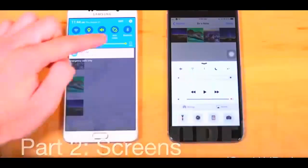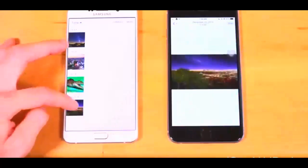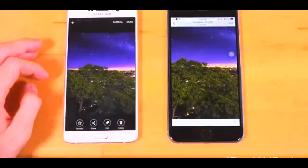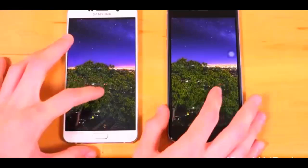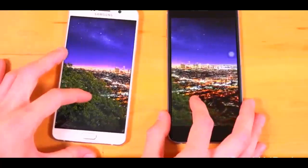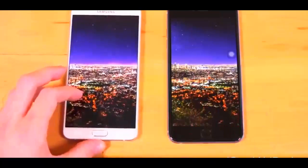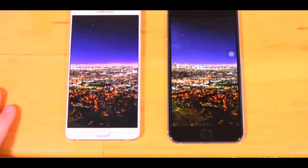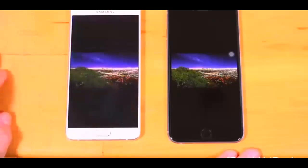Now, the Note 5 does definitely have a better screen on paper, and I will say this, the black levels as well as some of the colors look amazing and better on the Note 5, but when you're actually using both devices for an extended period of time, I don't really think you'll notice too much. However, I will say this, I really hope that Apple adopts OLED technology with the next generation iPhone 6s and 6s Plus, because it looks absolutely amazing.